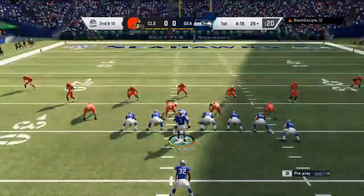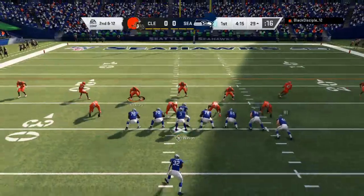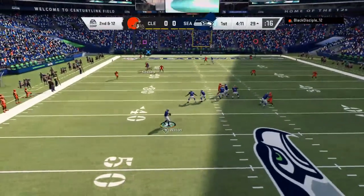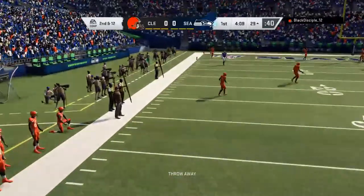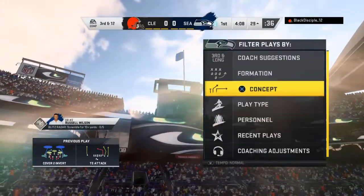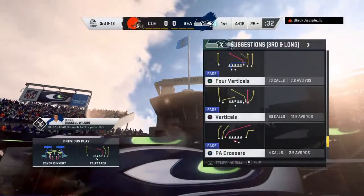A rare misstep on that last play because the drive has been strong, but now it's second and 12. Throwing is Wilson. And he's just going to get rid of this thing. To no one here, he throws it away, and that makes it third down and 12 yards to go.